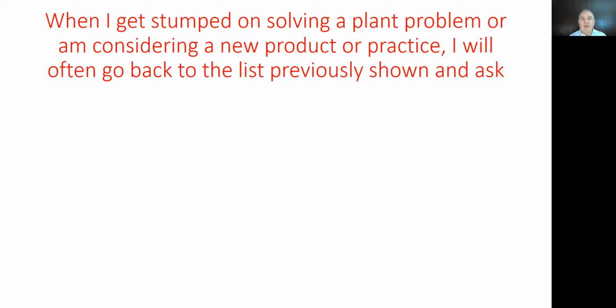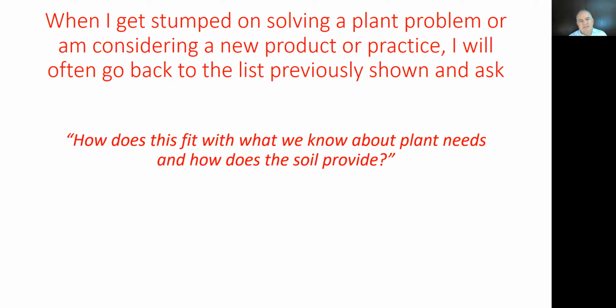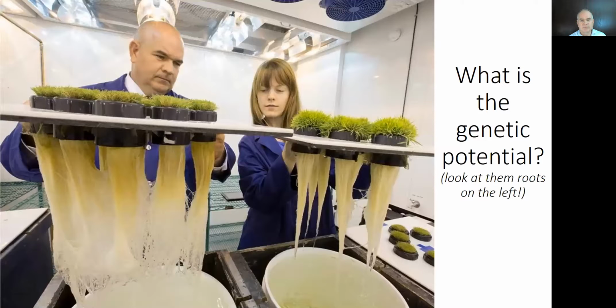That really helps me. If I go down that list of what plants need and start asking myself the questions, if I've got an unhealthy plant, what's missing or what's the problem here? I'm usually able to narrow that down, and it helps me think through troubleshooting situations. So I ask this question: how does whatever I'm considering fit with what we know about what plants need, and how does the soil provide those things in the case of soil related issues?